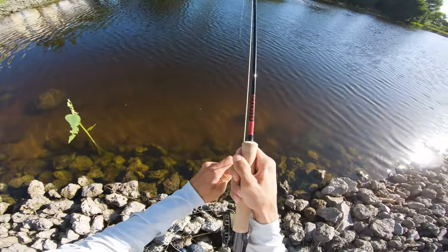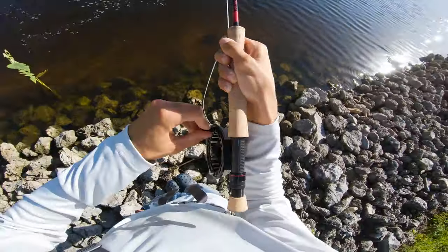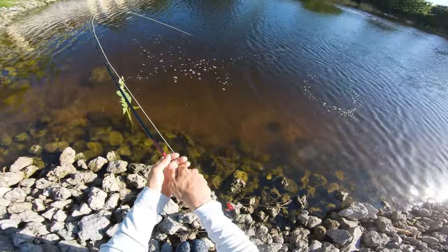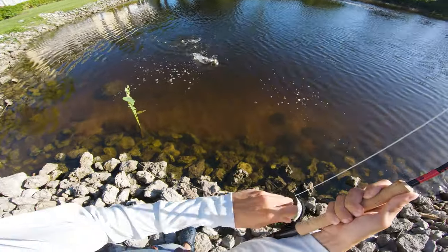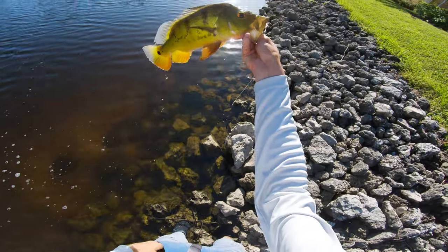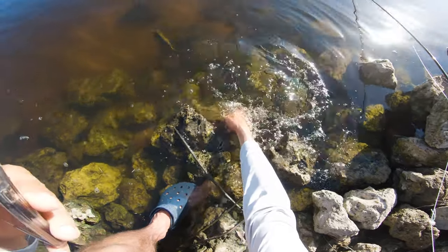Oh, peacock bass. It's just an absolute powerhouse compared to the largemouth. That is so sick. Man, they're pretty too. Peacock, white streamer. Let's go. Wow.